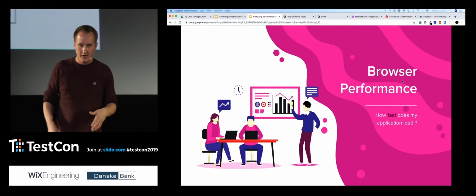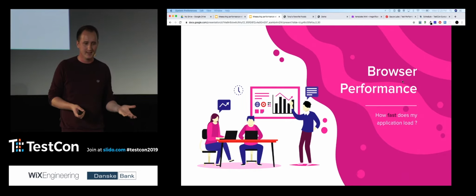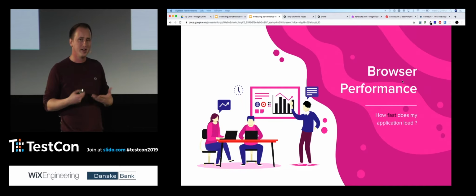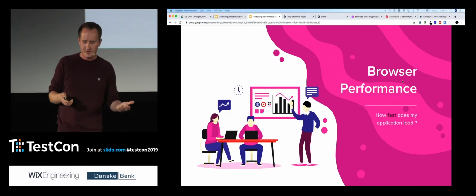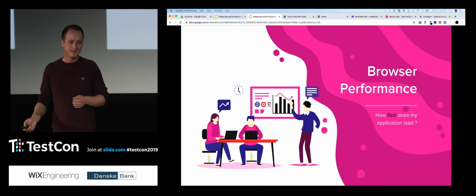Before we look into how we can test browser performance, we have to see what browser performance actually means, right? What does it mean if I say, or if I ask myself, how fast does my web app load? And in order to get an understanding about that, we need to look into a couple of metrics.